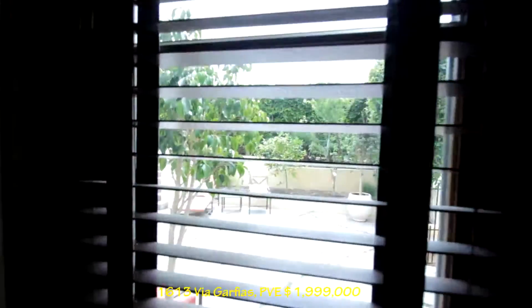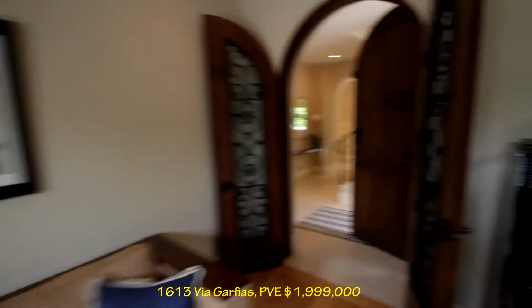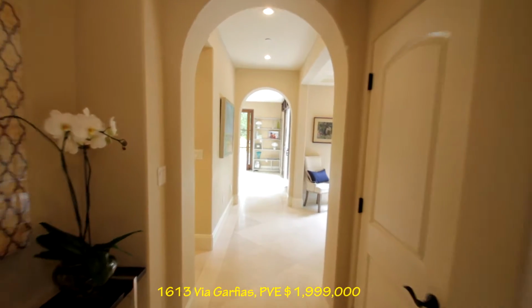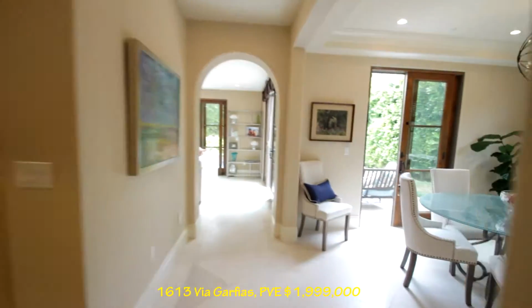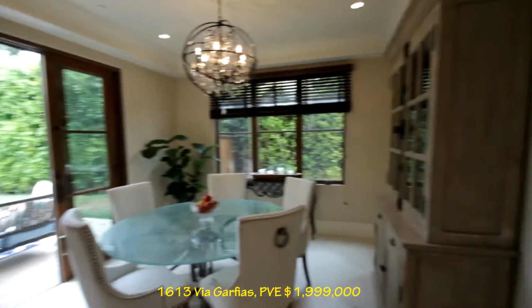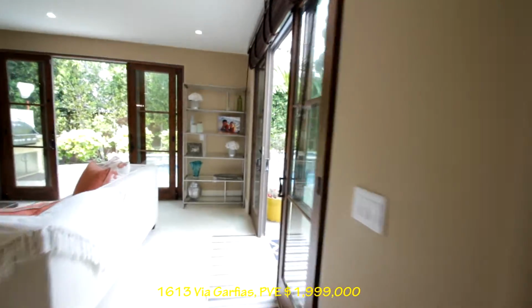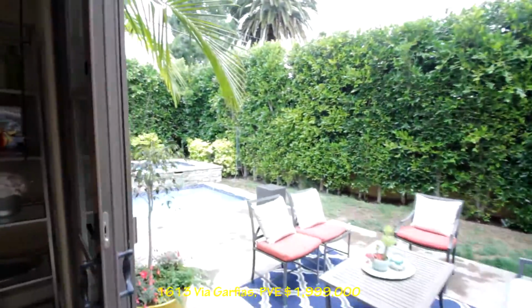Well, using it as a music room. It goes on out to this little patio here. I love the doors. The doors are amazing. Beautiful wood. So I love the arches. I mean, this place is really nice. Here's our dining. Crown, little yard, but a pool area, kind of spa pool.